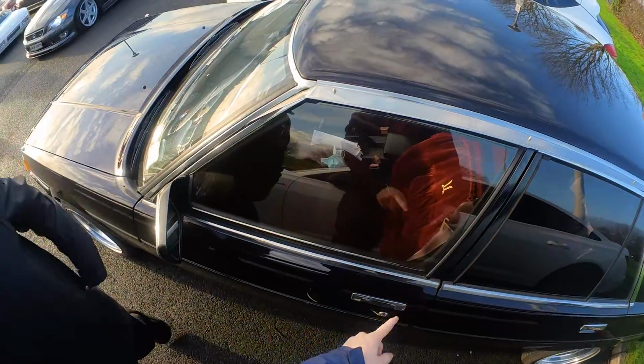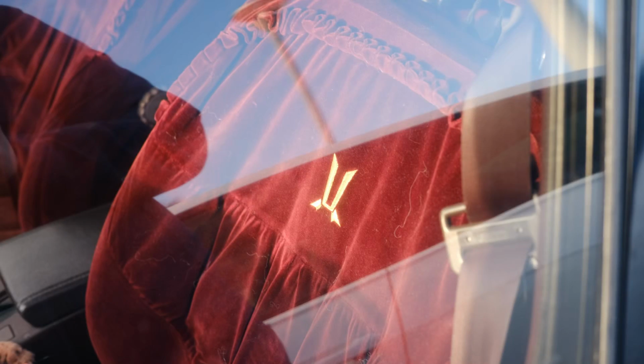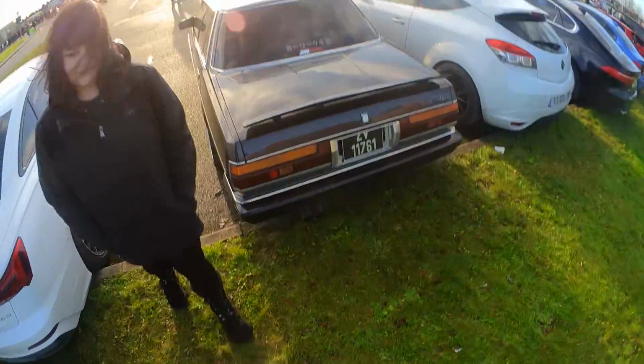Oh, look at the seats. Look at the seats. That's so steady. I think it just... Oh, it's a Cresta, yeah.